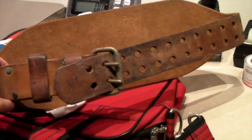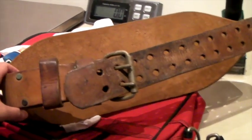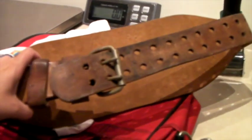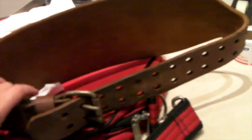This is an all-leather vintage weightlifter's belt. I think I've shown that I've sold these before. They sell all the time. And this one's in a little bit of a rough shape. You can see on the belt, it's not super fancy. It's not lined. A lot of people like it to be padded. So I sold this for $36.99.